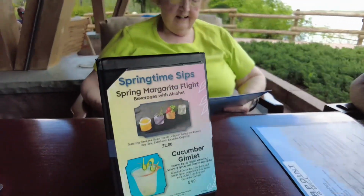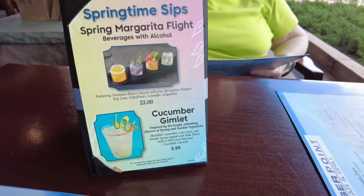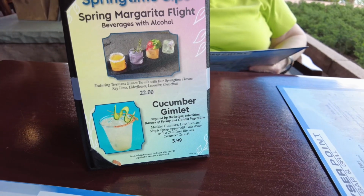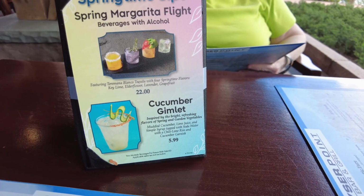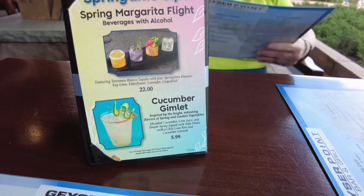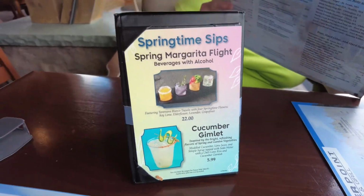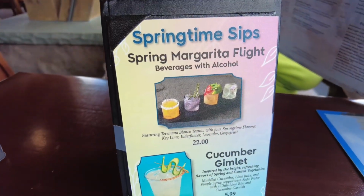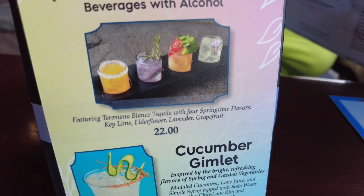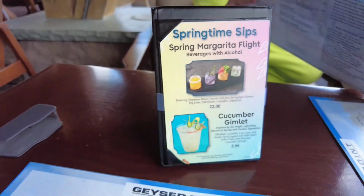So here are some springtime sips. They've got a margarita flight and a cucumber gimlet. That gimlet sounds delicious with cucumber, lime juice, simple syrup, soda water. Oh, this is a non-alcoholic beverage. And then I think I'm going to get the spring margarita flight. It's got, let's see, key lime, elderflower, lavender, and grapefruit. That sounds delicious. I'm definitely getting that.